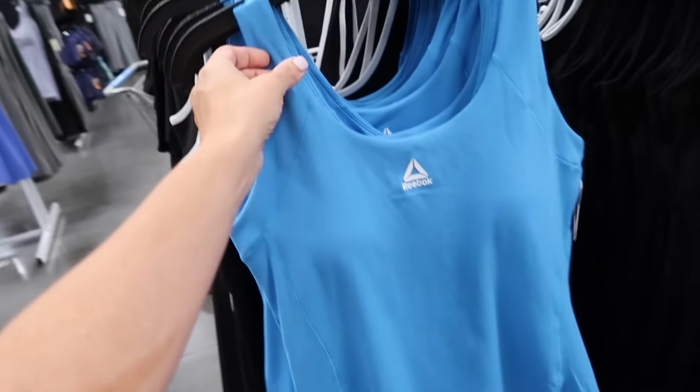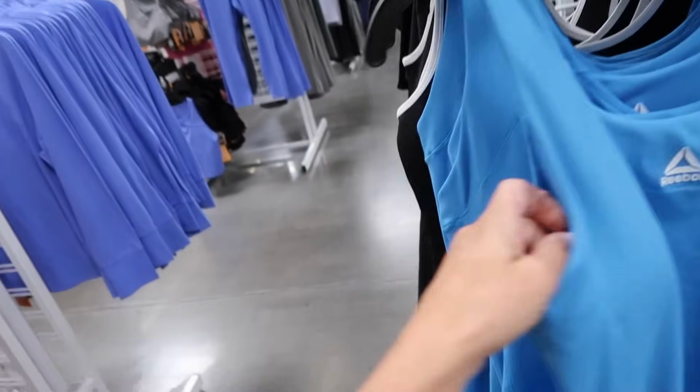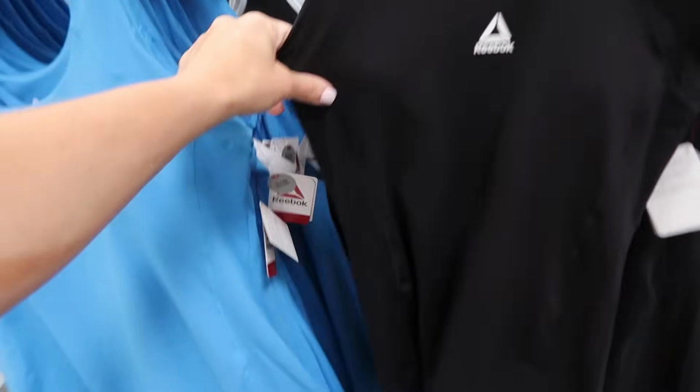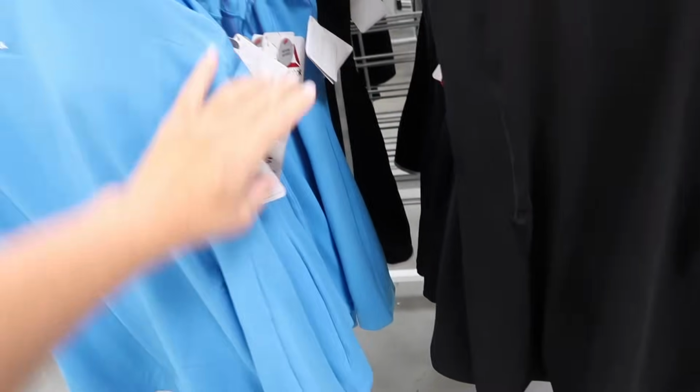New active dress from Reebok. This one has a thicker strap, scoop neckline, built-in shelf bra, fit and flare with the built-in shorts in the blue. Also comes in the black. There's the black. And they are $32.